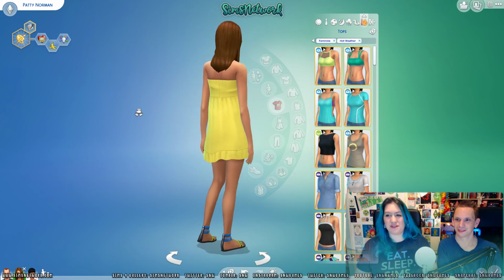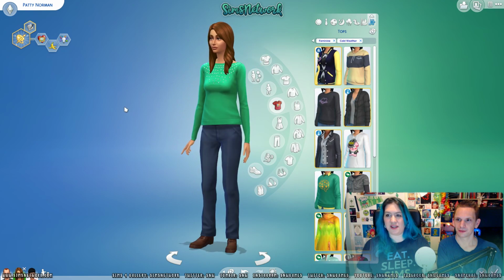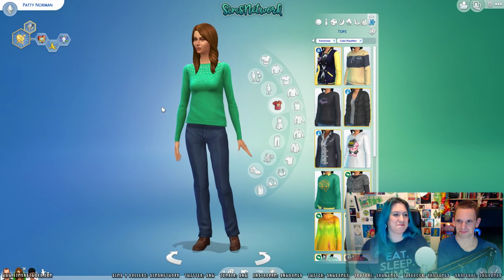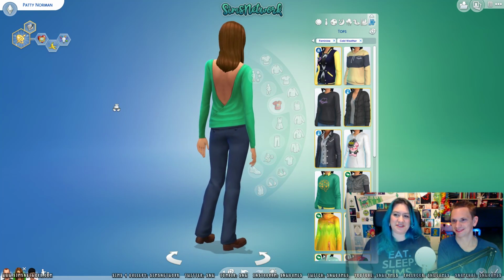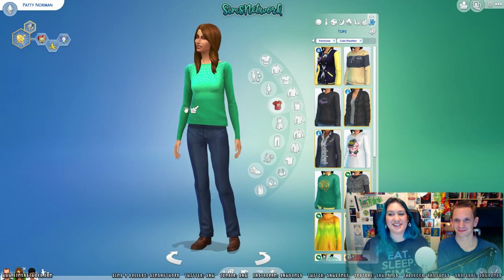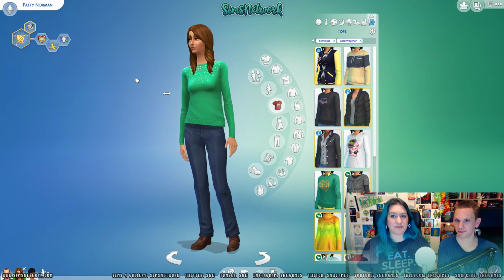And then we have the summer outfit for hot weather, and then we have a winter outfit with a very open back. But I mean, you know, fashion, you have to make concessions. Yeah. Anyway, so that's the wife, Patty. She is a bit clumsy, I have to say, by the way. Yeah, as you can see, there's a banana here.